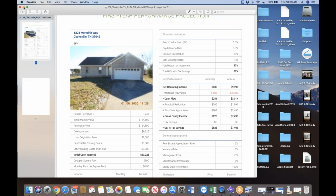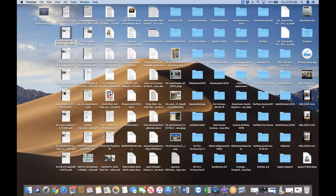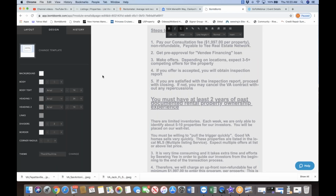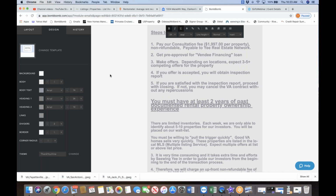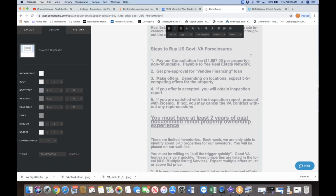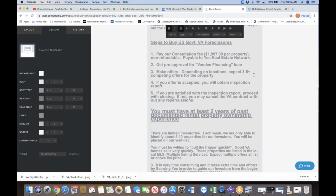Allow me a couple more minutes to conclude this presentation. The final thing I want to show you is the criteria to participate in this VA foreclosure purchase system. Here are the steps. I'll be very, very quick to recap this. You pay me a consultation fee of $1,997 per property, non-refundable. And you also need to get pre-approval for the 5% down investor Vendee Financing, we call it. Most of you that qualify for a loan can qualify to get Vendee Financing.